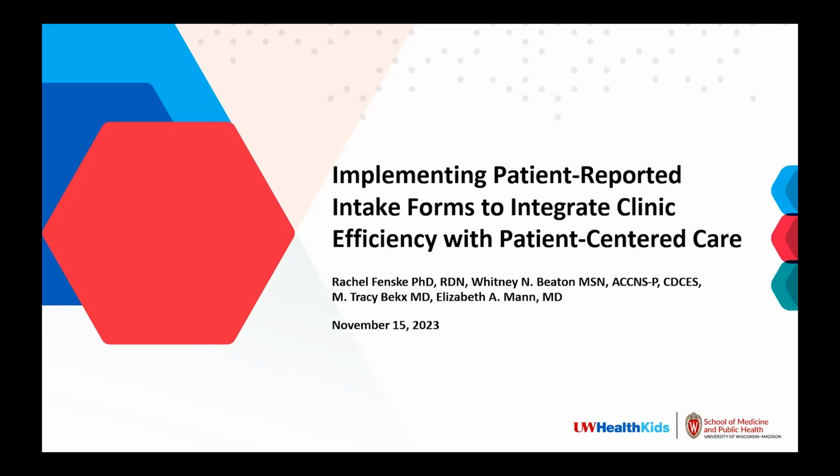Her name is Dr. Rachel Fenske, and she's going to be talking about implementing patient-reported intake forms to integrate clinic efficiency with patient-centered care. So come on up. Let's get underway.